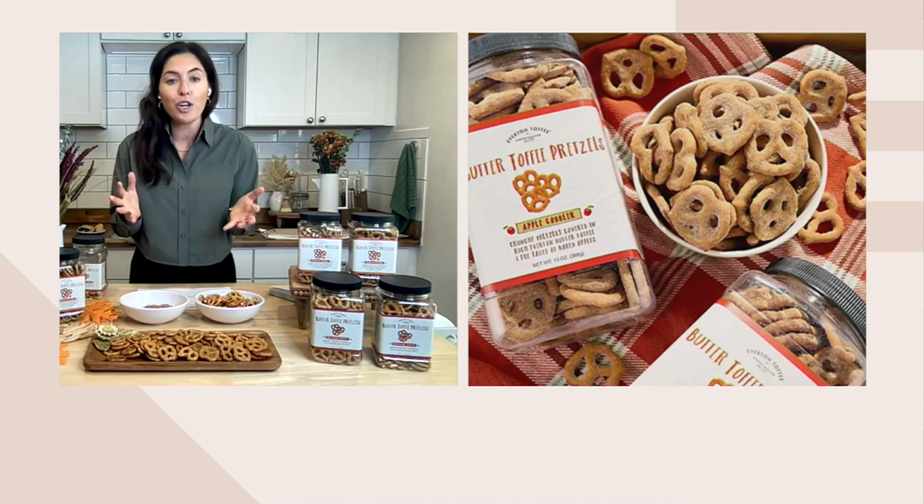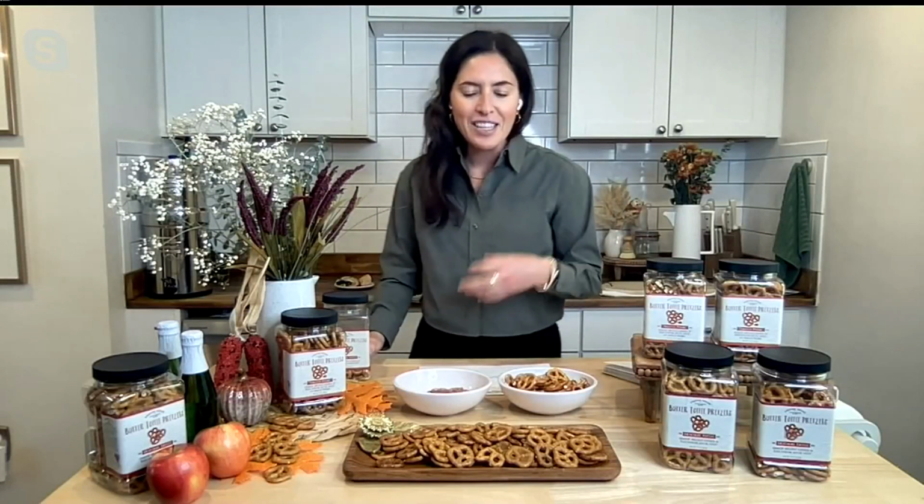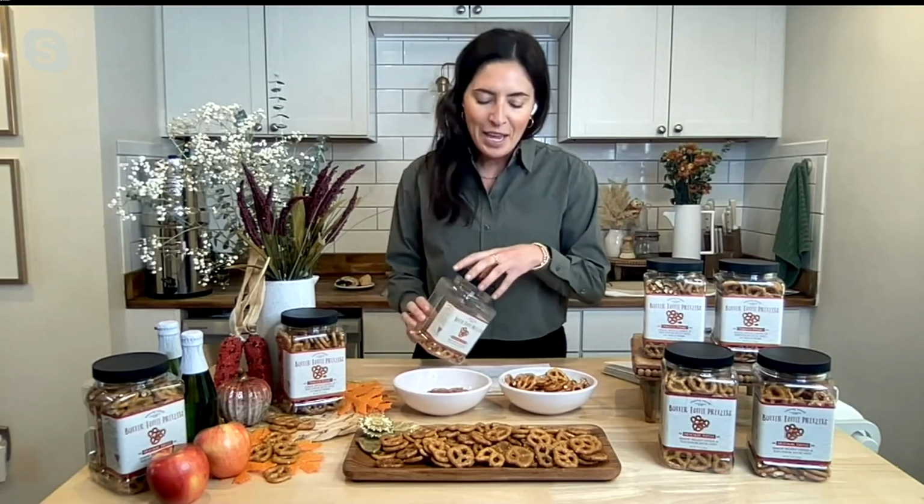If you're thinking about charcuterie boards, or about pairing this with anything, try a soft cheese, pair it with some wine, have fun with it. This is truly gourmet. So now let's move into that maple brown butter.